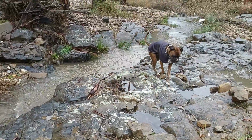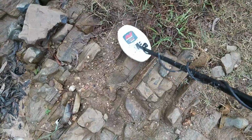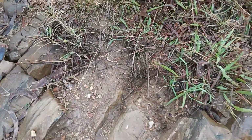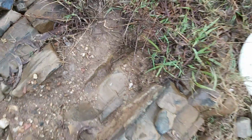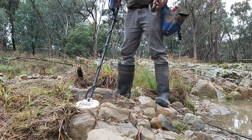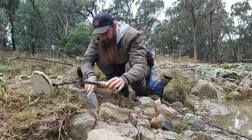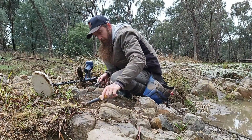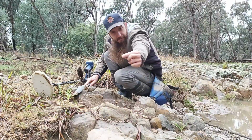Hey Grizzly, we got a good signal, mate. You want to see it? In all likelihood, that is not going to be gold. It's probably going to be a bit of trash, but I really hope it's a nice looking nugget. A poo tab.